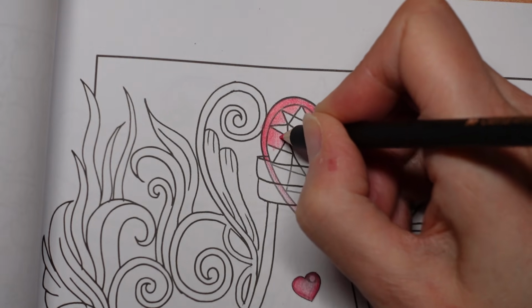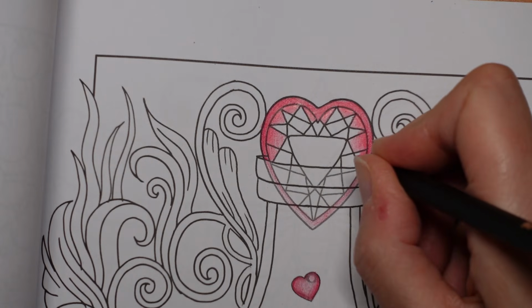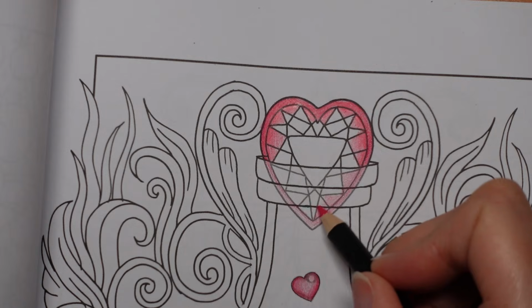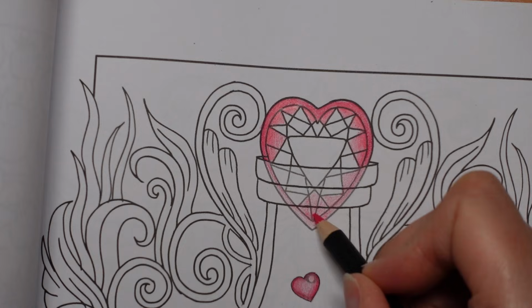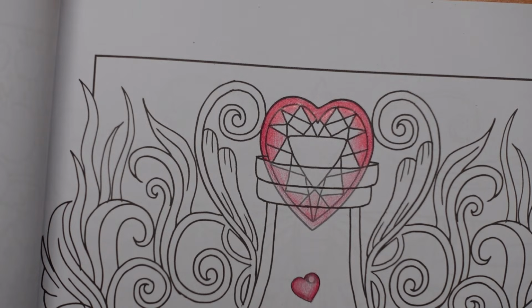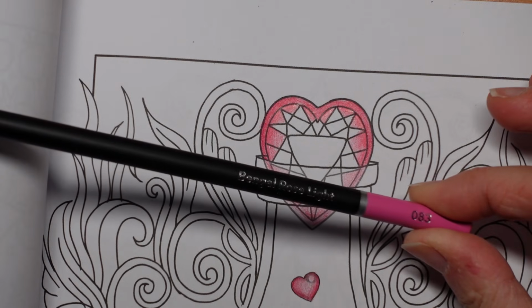And just working along. Now these again, this one. The rest of these are through the glass, so we want to go lighter. Like that. There we go. And just keep working around the edge. Like that. Then I'm going to take my next colour. What's that? Oh, I've used that one. Okay, so this is the Bengal Rose Light. It's really hard to see.